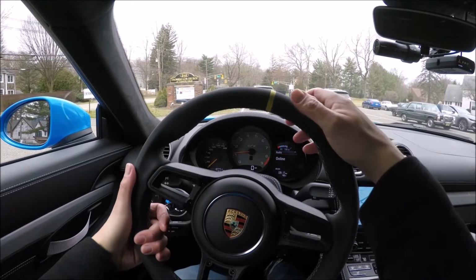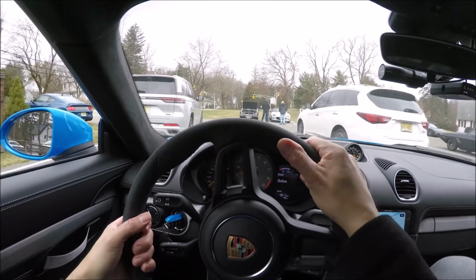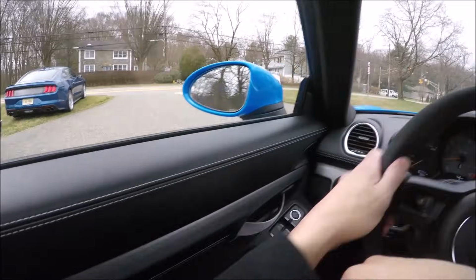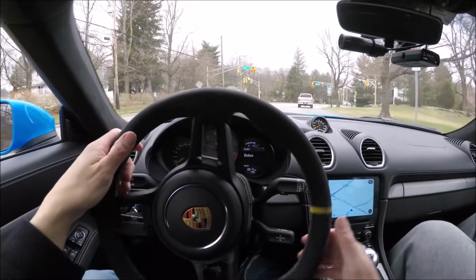All right, it's Glenn from Glenn's Car Collection. Today's Cayman Day. We just reviewed a GT4 RS. Not sure what video I'm going to post first, but the GT4 RS is a fantastic car, but it's PDK only. This car, the GT4, is available with a manual, and that's what we're driving today.